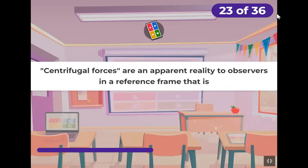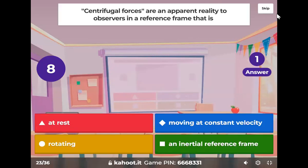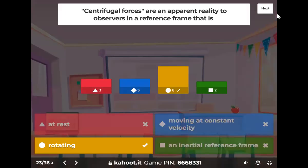Centrifugal forces, in quotation marks, are an apparent reality to observers in a rotating reference frame. Because if you're on the merry-go-round, let's say you're blindfolded, it feels like you're being thrown towards the outside. Now that's really a more complex story. You're actually trying to move in a straight line, law of inertia. There are forces actually pulling you in, called centripetal. Centrifugal means center fleeing. Notice it's in quotation marks.